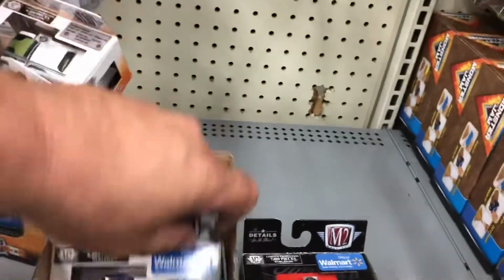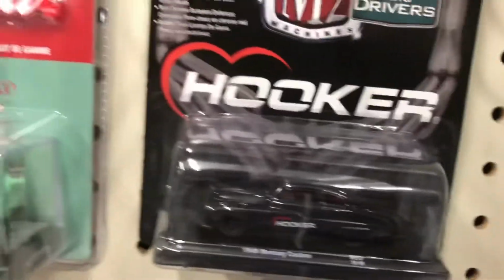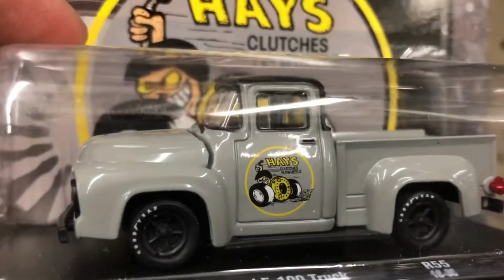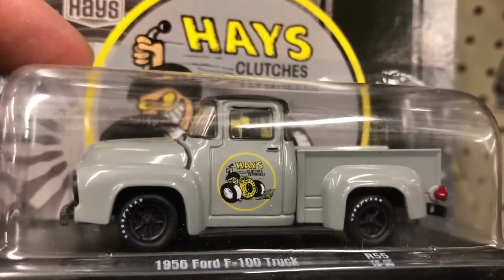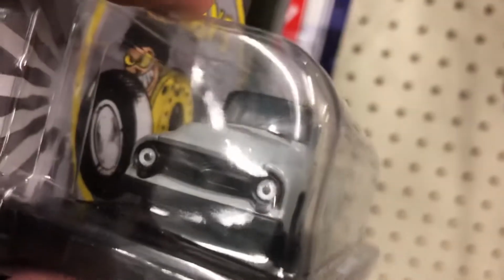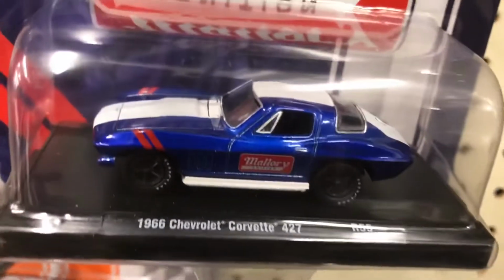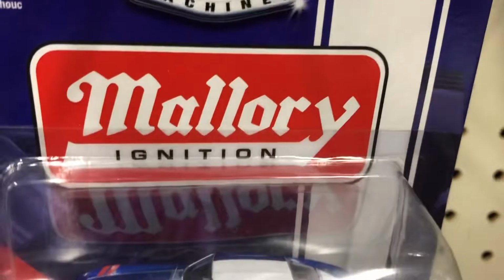Hello. Yep. JDM. Gotta eventually get some JDM going. What I'm showing you here is Autoworld. They got two Hayes. Hello, Hayes. Yeah, I thought about taking that, because once again, it's the driver. Probably just the hood opens, so don't worry about parts falling off. Not a big Corvette fan.